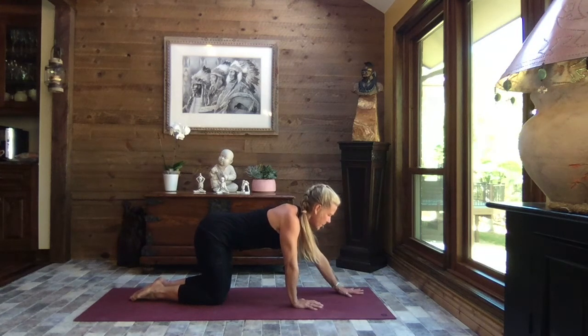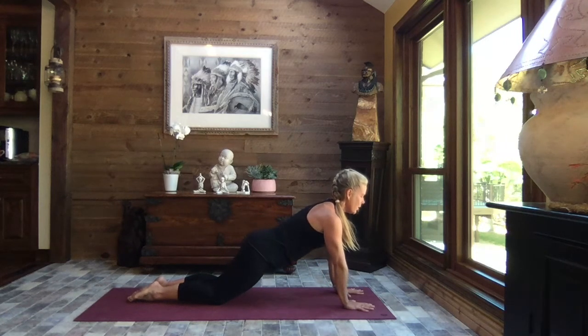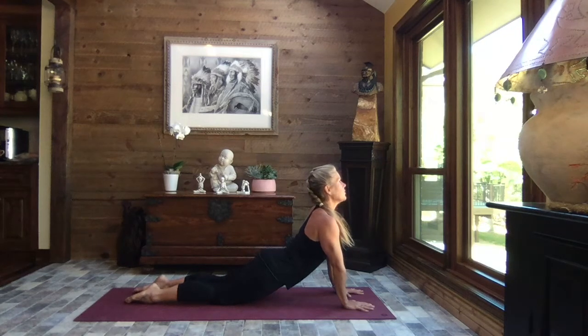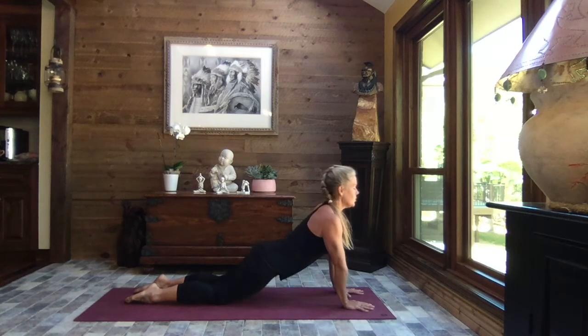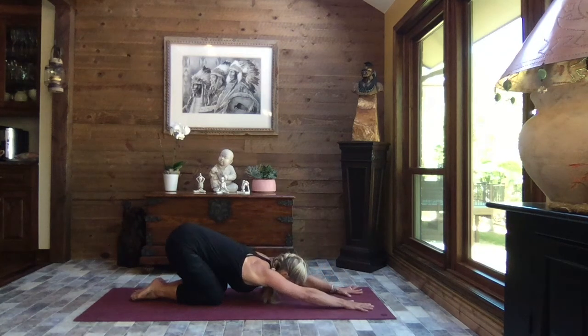We're going to take a giant step forward with each hand, and we're going to slowly lower the pelvis towards the mat as we lift our gaze. Now I want you to be mindful, so only coming as low with those hips as feels right to you. And then slowly pressing it back to child's pose.